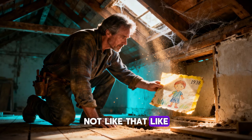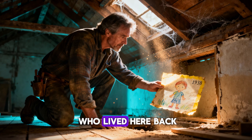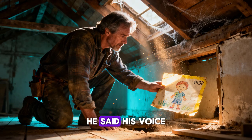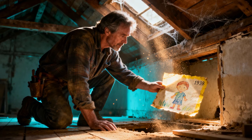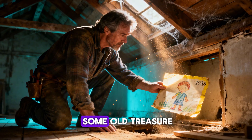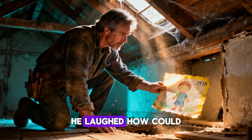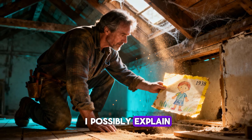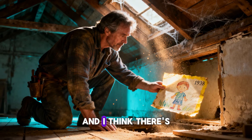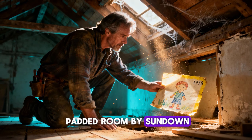"No, not like that. Like stories, lore. Anything about the family who lived here back in the 30s? The Millers?" "Can't say they did," he said, his voice still breezy. "Just that it was a big family, lived here for ages. Why, did you find some old treasure? Gold bars? A secret wine cellar?" He laughed. How could I possibly explain? "Yeah, I found a creepy drawing from a terrified little girl, and I think there's a monster in your wall." I'd be off the job and in a padded room by sundown.